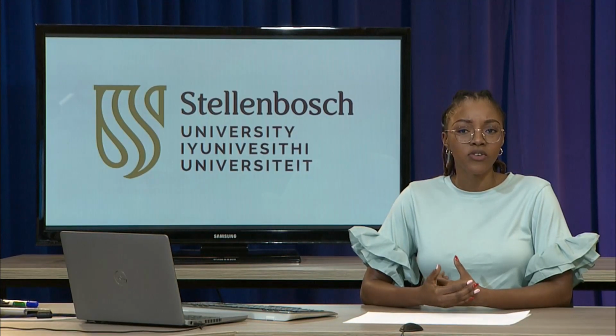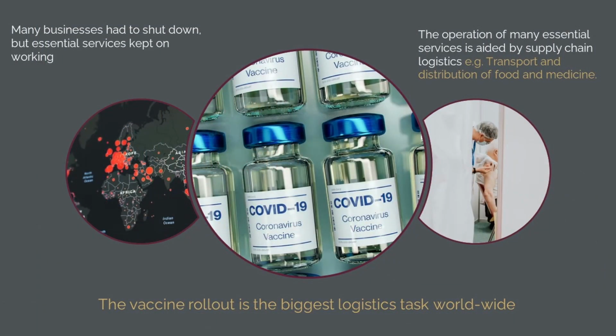It's not only about meeting the requirements of the consumer, but it's also about how we get all of this done while still generating a profit. The COVID-19 pandemic, which I'm sure you all still remember, has shed light on how essential logistics services are in making our modern world work. The worldwide rollout of the COVID-19 vaccines was one of the largest logistics tasks ever undertaken.